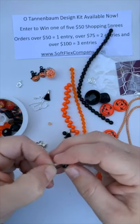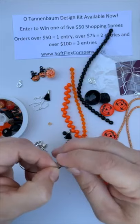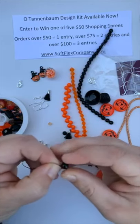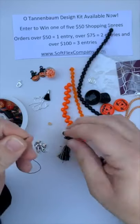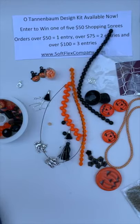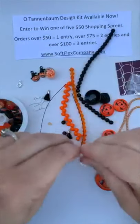Will this fit through twice? Does not look like it. Maybe a little too hard to try, so I'm going to crimp that on there with my crimps that came in the kit.